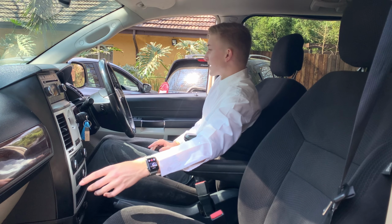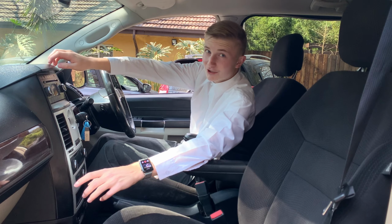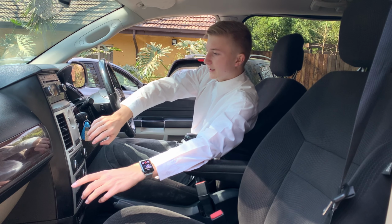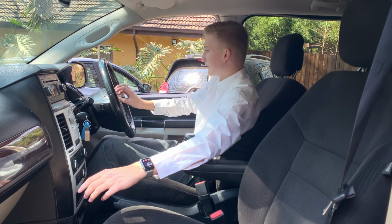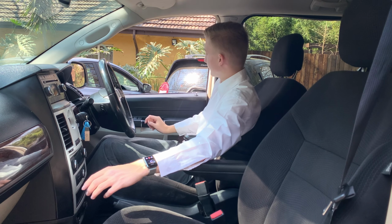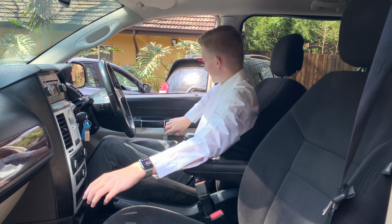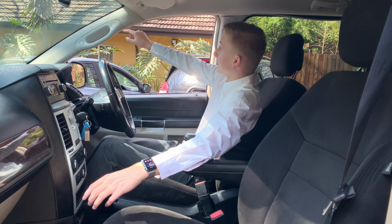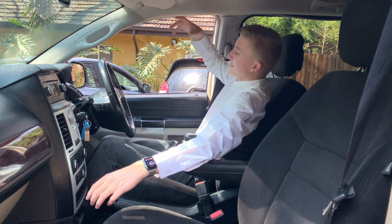But yeah, now talking about the quality in here, you have a plastic dashboard. It's not soft touch plastic over here. This is not real wood, it's just plastic over here. The only leather piece is the steering wheel. Plastic here, even here. Okay, this is vinyl.